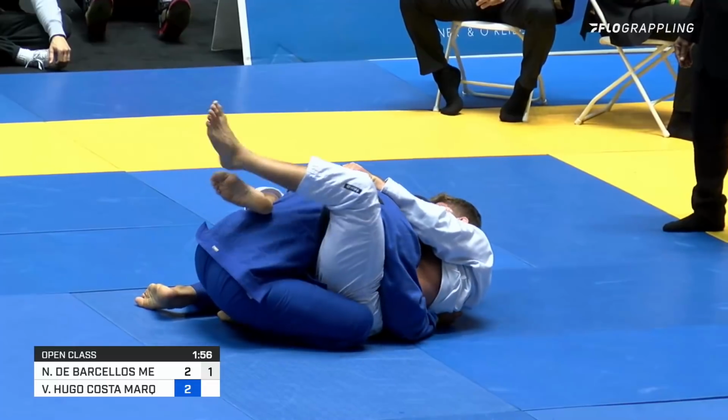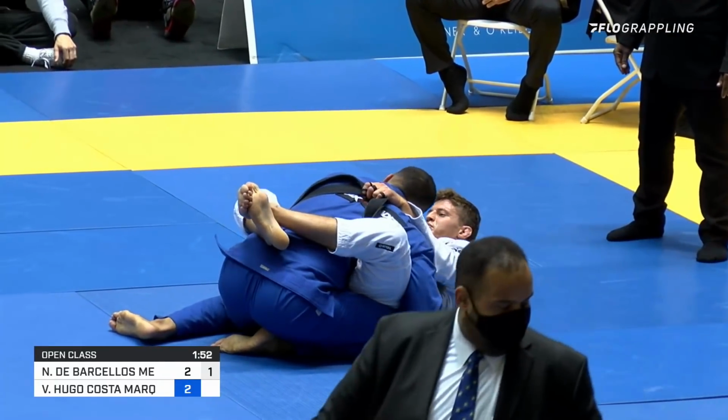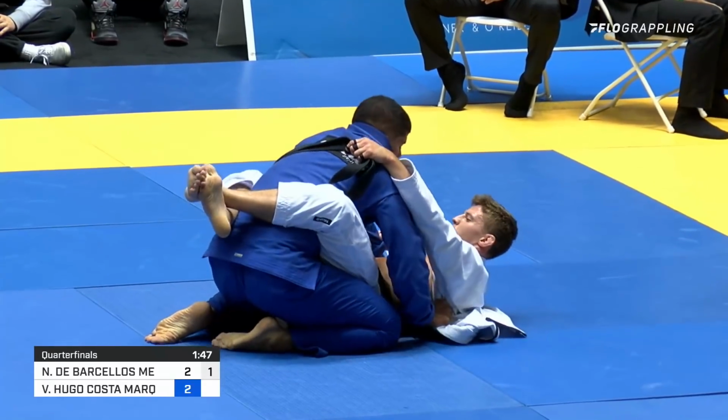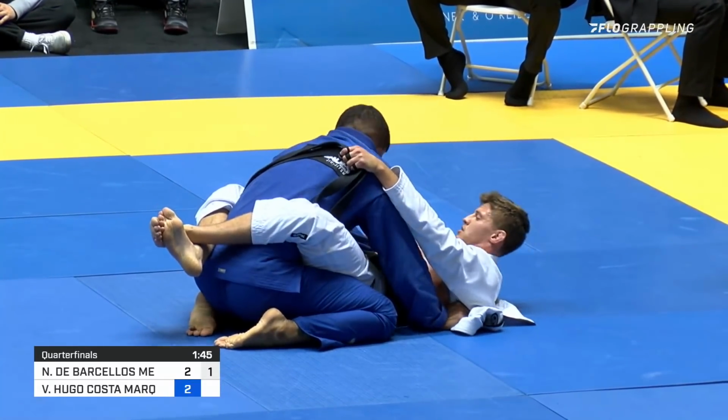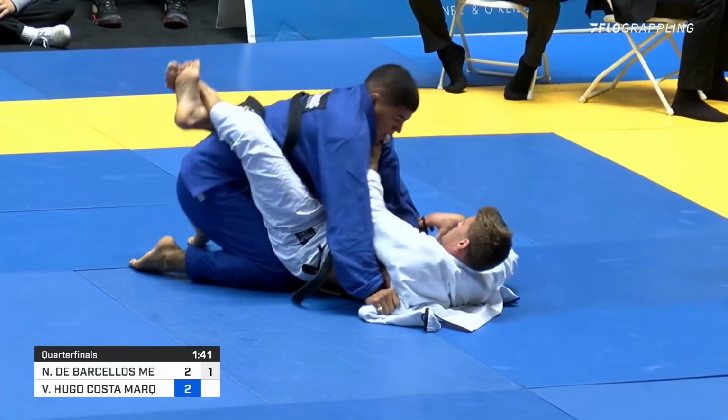2 minutes left. We have one advantage, only a one advantage lead. It's a very, very tight match, but this could really go either way. If Victor decides to get explosive and get an advantage for a near pass or looking for the back. Meregali looking at the ref a little bit and maybe looking to see if there's going to be a penalty or a stalling warning.